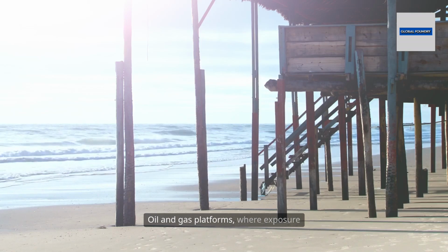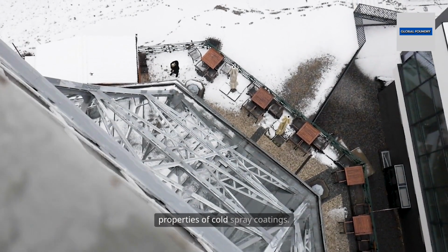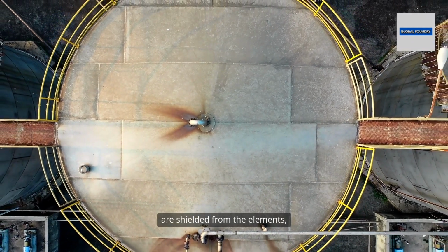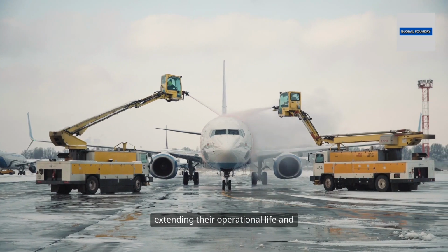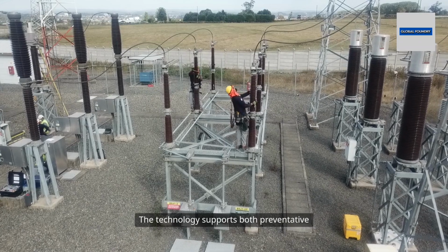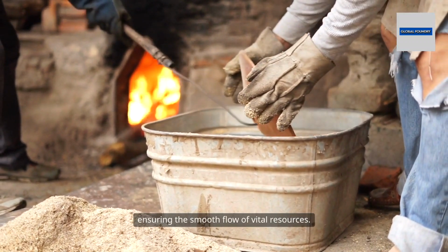Oil and gas platforms, where exposure to salt water and harsh chemicals is unavoidable, benefit from the corrosion-resistant properties of cold spray coatings. Pipelines, valves, and drilling equipment are shielded from the elements, extending their operational life and reducing the risk of leaks or failures. The technology supports both preventative maintenance and emergency repairs, ensuring the smooth flow of vital resources.